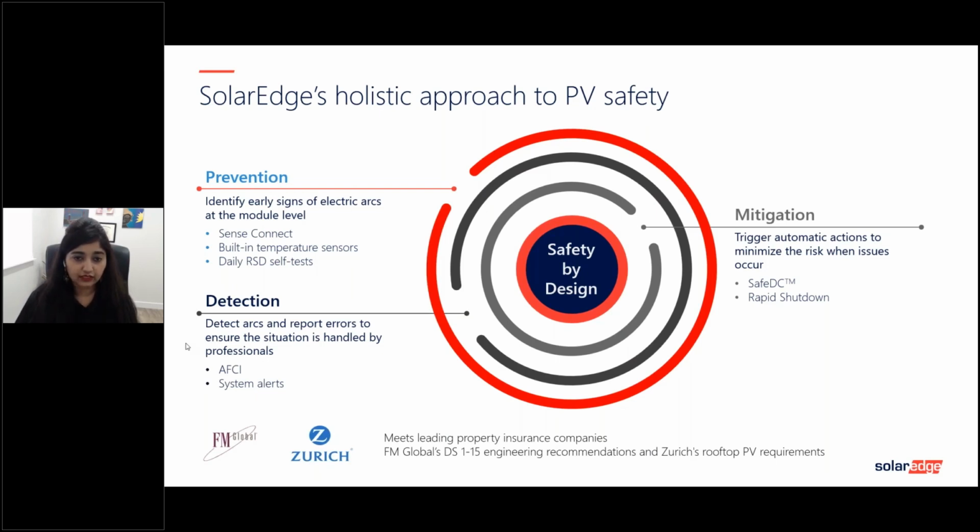And for detection, the system is equipped with arc fault circuit interruption and system alerts down to the module level to detect arcs and report errors. So situations are managed by O&M professionals swiftly. And in terms of mitigation, as you can see, we do have built-in safe DC and rapid shutdown protocols that are automatically triggered in case of an emergency to minimize risk. And together, the inverters and the optimizers here are working seamlessly for early detection of potential arc faults and monitoring down to each individual PV module.